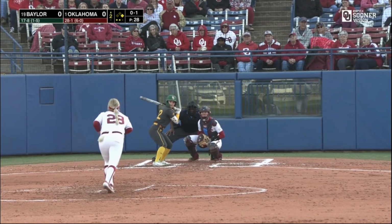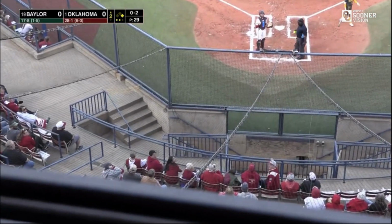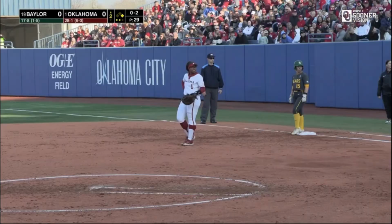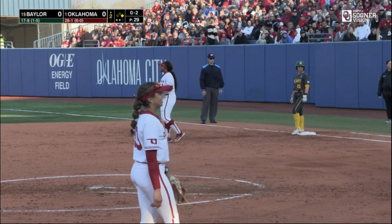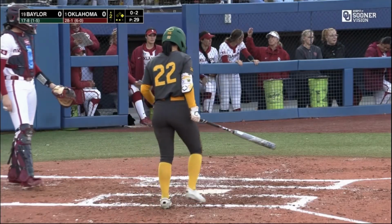The ball's in, a strike. Maxwell trying to work around the one-out walk, fouled back. Here's what I love about the two batters to follow up the walk to Collazos. 0-2 counts immediately. Right back in the counts, hammering the zone and making the adjustment as she goes through the bottom part of this lineup.